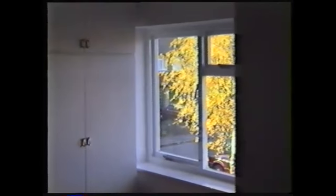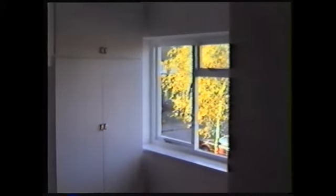The leaves have been falling after our first frost now, and autumn is with us, unfortunately. I have a door on the box room, very temporarily. I've in fact set up this room as my office.